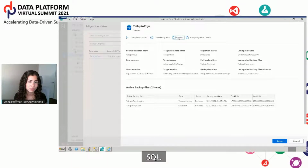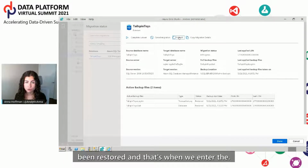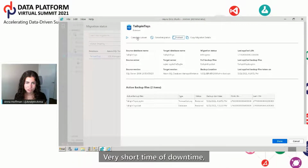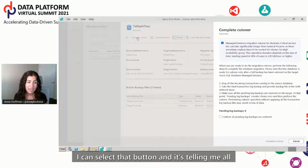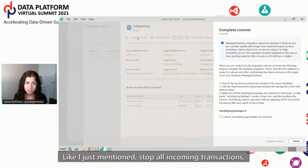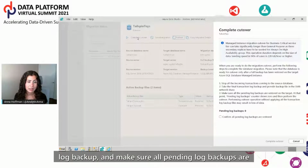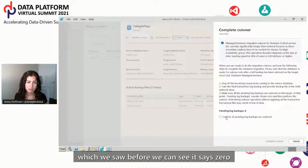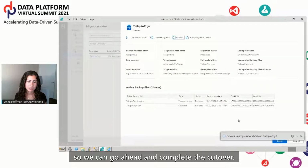Now, if we assume that we are about ready to perform the cutover, so we want to switch from SQL Server to Azure SQL, we want to make sure the last transaction log has been restored, and that's when we enter the very short time of downtime. So after that, when I'm ready to complete the cutover, I can select that button, and it's telling me all the steps I need to take, like I just mentioned. Stop all incoming transactions, take the final transaction log backup, and make sure all pending log backups are restored, which we saw before. We can see it says 0, so we can go ahead and complete the cutover.